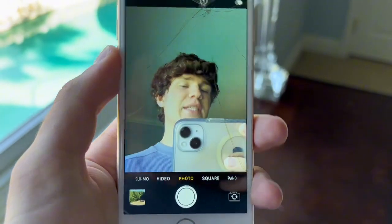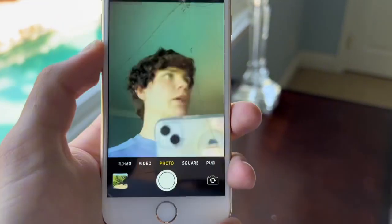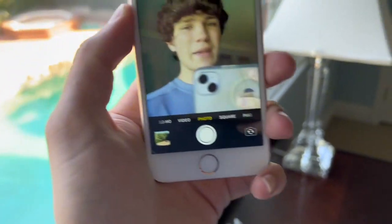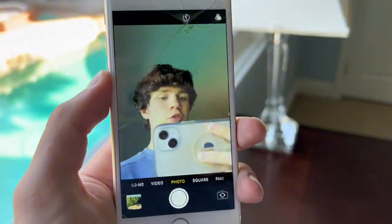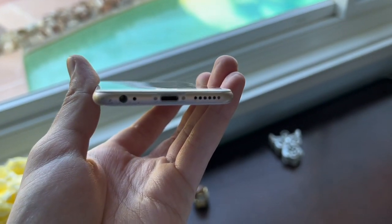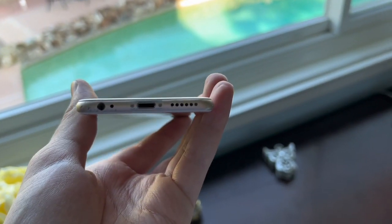The same could be said for the selfie camera. The detail isn't that great and the video is pretty mediocre, as well as the colors not really being spot on. There's also not that much dynamic range on here, and it usually overexposes my face. Also, about the speaker, this is a single bottom firing speaker, and overall, it doesn't do a very good job. It's very tinny, and it's not sufficient for 2023.